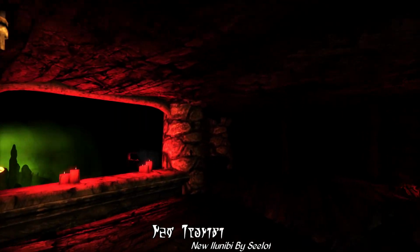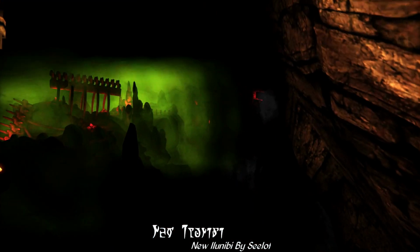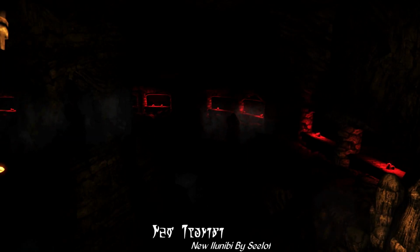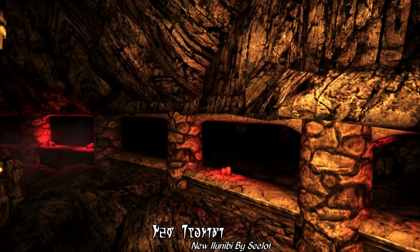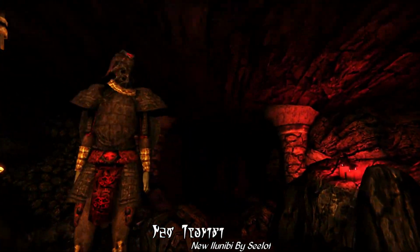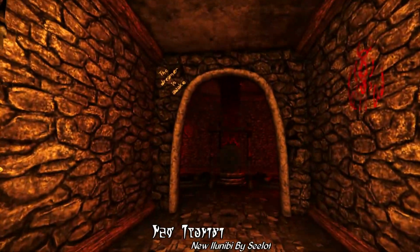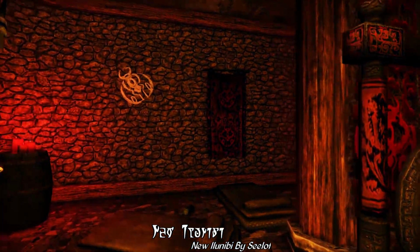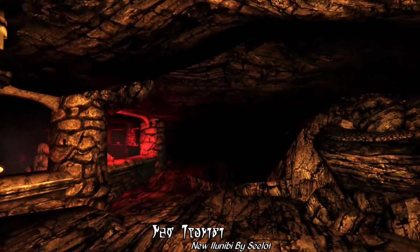I mean, the atmosphere, the detail, there is so much here to immerse yourself in these beautiful environments. And I know it feels like I'm probably just repeating myself, but I am just literally in awe of everything that Seelof has created. Gosh, this is without question one of the top 10 best mods of the year.